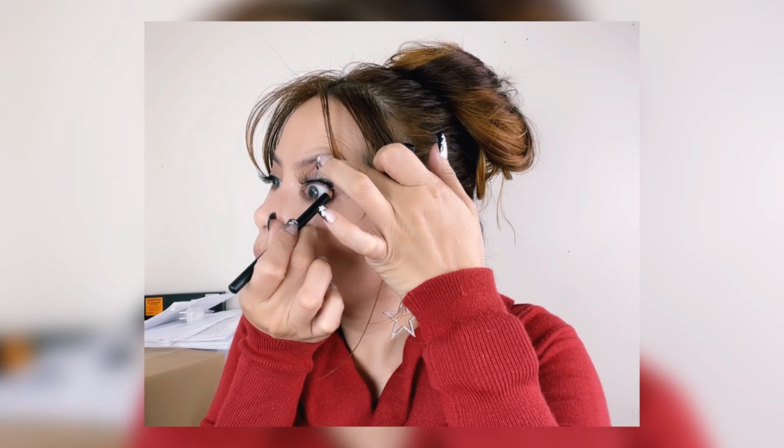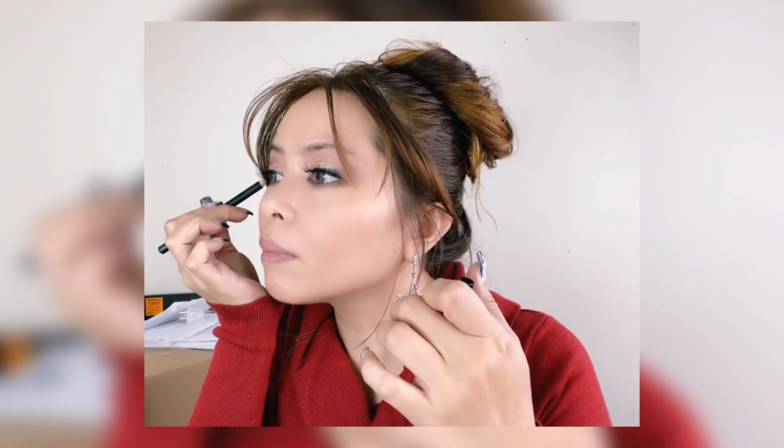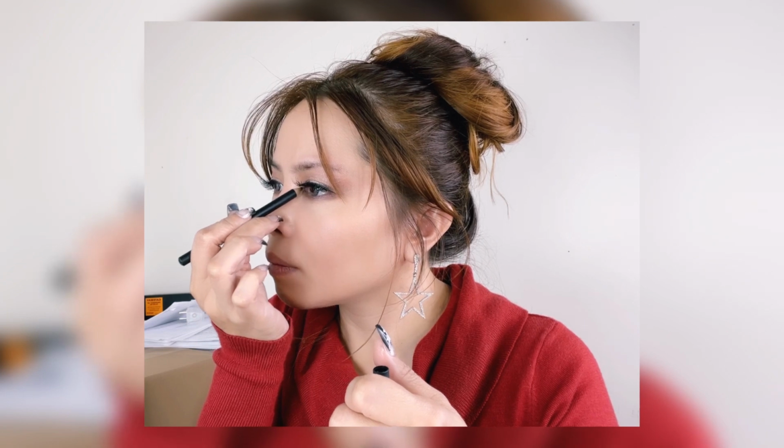To add more depth and definition in my eyes, using an eyeliner brush, I'm taking the shade Soil and slightly smudging it underneath my eyes. To have my eyes look fuller, I'm using the black eyeliner and just simply tight lining my upper and lower lash line. This helps my eyes look bigger and defined.